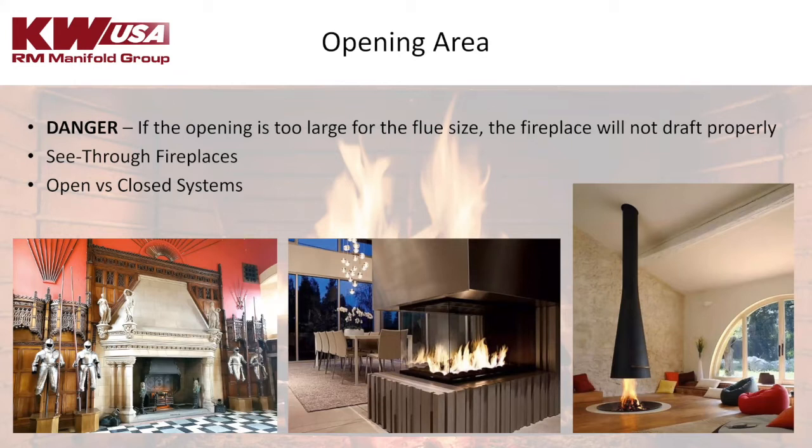And then of course sometimes you have a modern architecture. Yeah, let's just put the fireplace right in the middle there, which is beautiful.